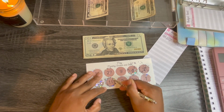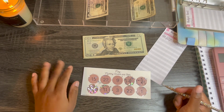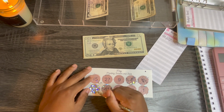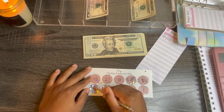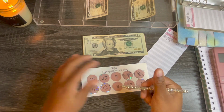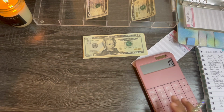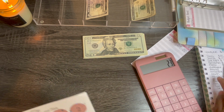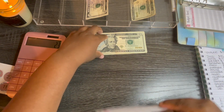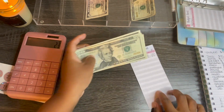I really don't want to do an IOU, but I really want to just go ahead and finish this. Please be a small number. Six. Oh my God, wait a minute. Yeah, we're gonna stop. $23. I did it. Get all these little shavings off my desk.